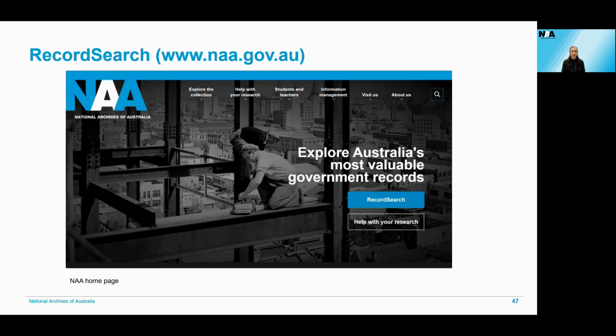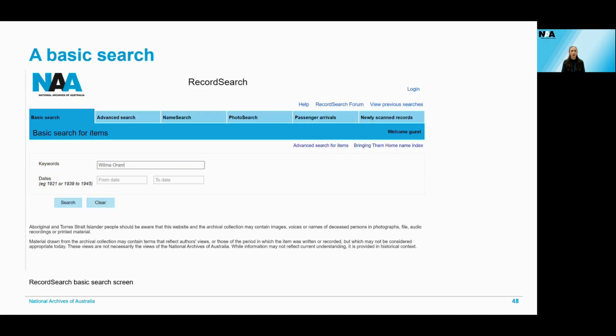So to actually access the original service records, you need to visit our website, www.naa.gov.au. Our online database or catalogue is called Record Search, which is the big blue button. And this is what you can use to find records. So this will then take you to a basic keyword search. You can use the name of the service person as keywords. Here I've typed in the name Wilma Oram, and then you just click search.